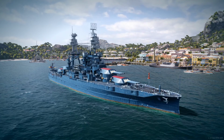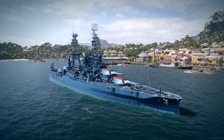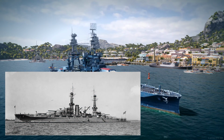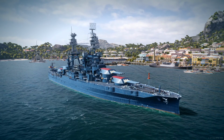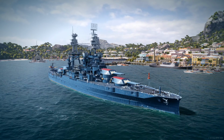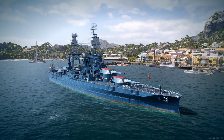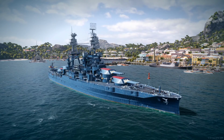USS Arizona was the second of two Pennsylvania-class battleships, the Pennsylvania and Arizona. She was commissioned in 1916, was 608 feet long, and weighed in at 32,000 tons. During World War I, she was used as a gunnery training ship and was never actually sent to the European theater. One, for fear of U-boat attack, but as well as an oil shortage, as Pennsylvania and Arizona were some of the first oil-burning battleships in the American Navy.